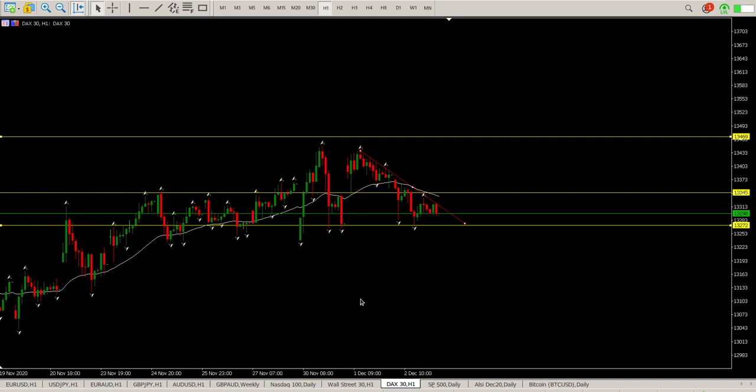The data comes out, I think it's half past three my time, and I'm sitting at GMT plus two. So we'll wait for that, wait for the US session, but then I probably won't be trading the DAX. I'll be trading the US markets rather. Anyway, that's my view on the DAX at the moment. Sit on hands, nothing really at play here.